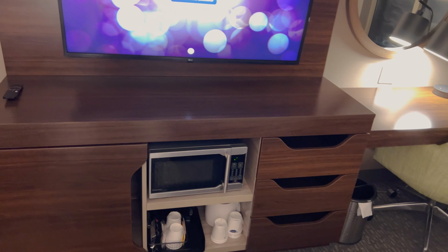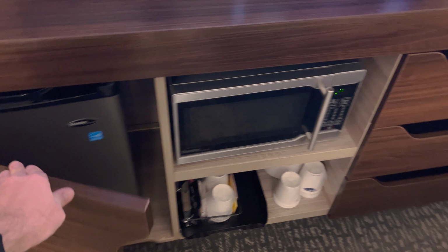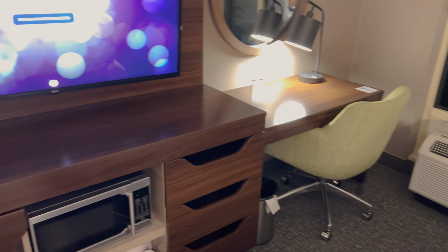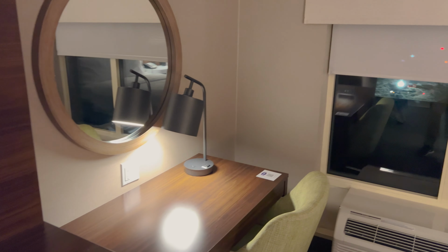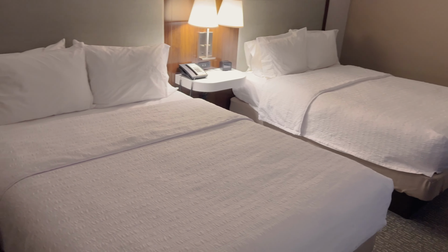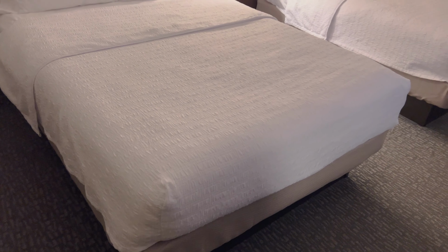Lots of drawers here. Is this the fridge? Netflix is on the remote. Oh, Netflix is on the remote. And then obviously we'll have to film tomorrow if we can see anything, but I don't think there's really any of a view. And then this is what it looks like this way. So it's pretty nice.